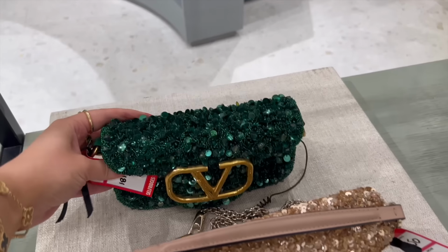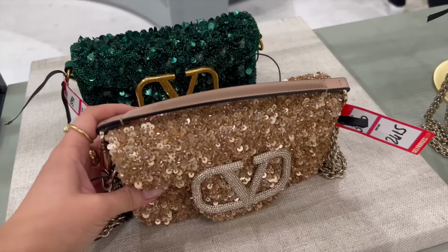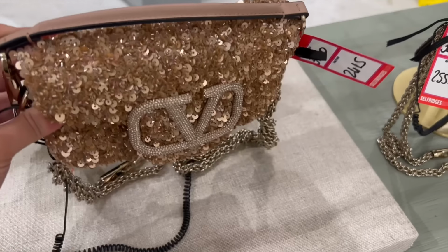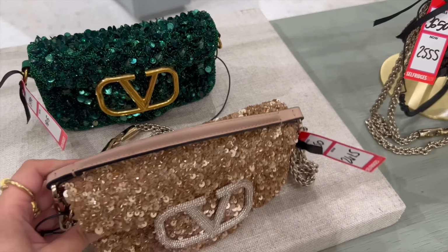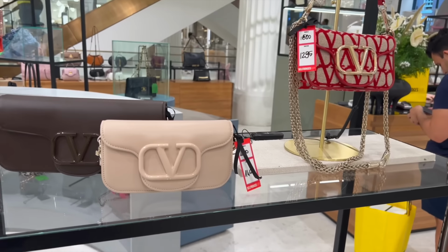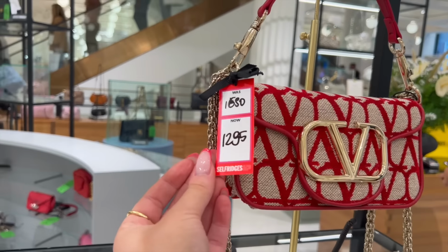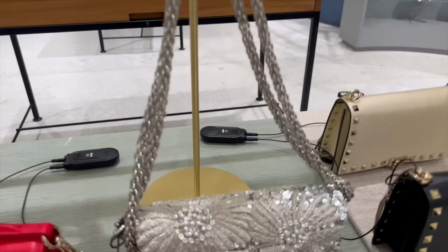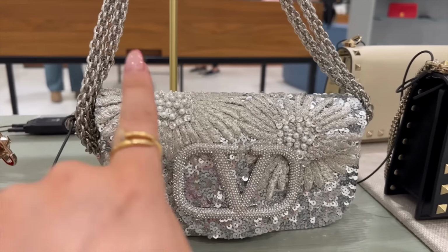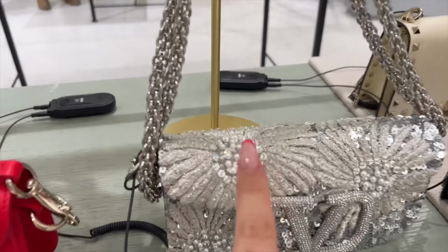Wow. They're stunning. Run to Selfridges, guys. Run to Selfridges. I'll try and find these online. Hopefully they're available online and link them. So do check my description box as well. But all these, wow. Unfortunately, this little baby is full price, but I want to show you because it is incredible. And with the little pearls.